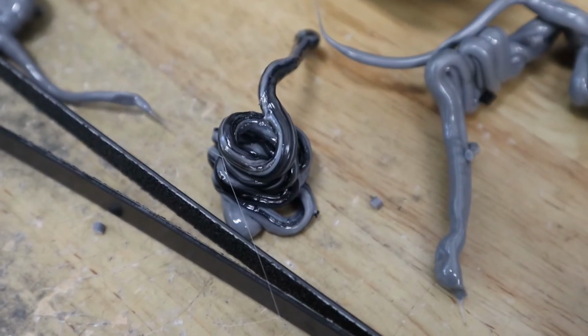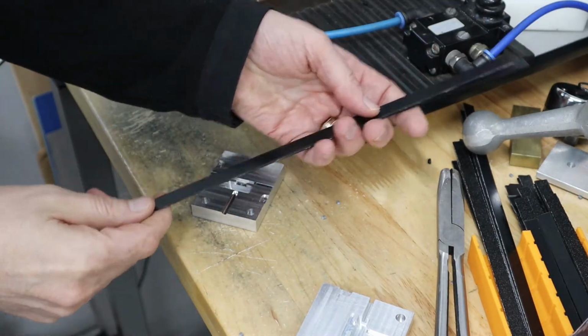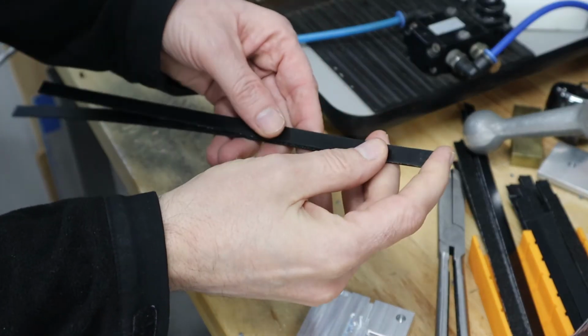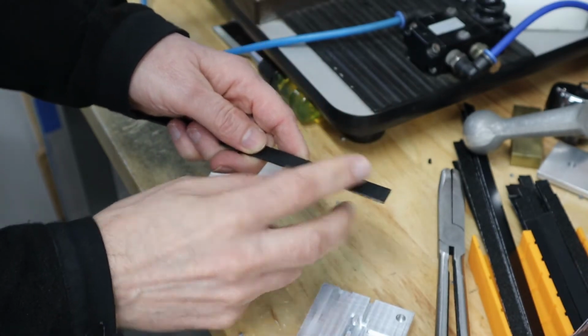The last shot came out a combination of black and gray, so that means we're getting pretty close. I start out with two strips, one short and one long, and then I want to make sure that the textured part is together on both of them, because that way the glue will be on the smooth part and the face will be on the smooth part.